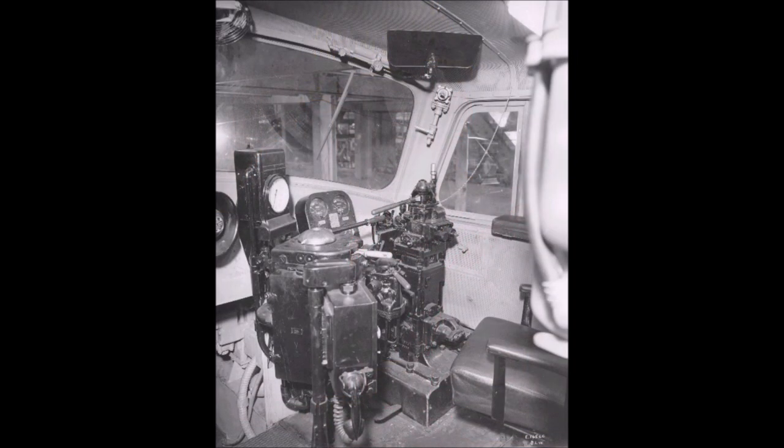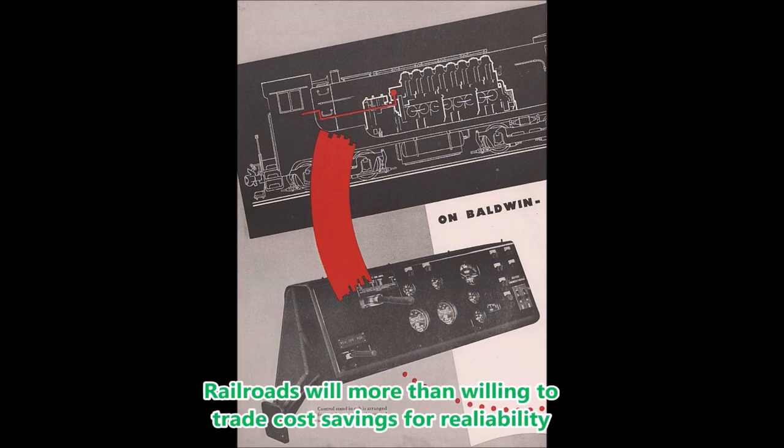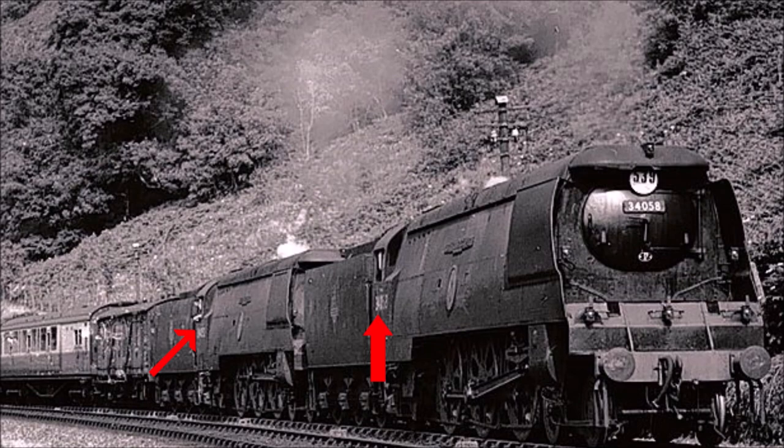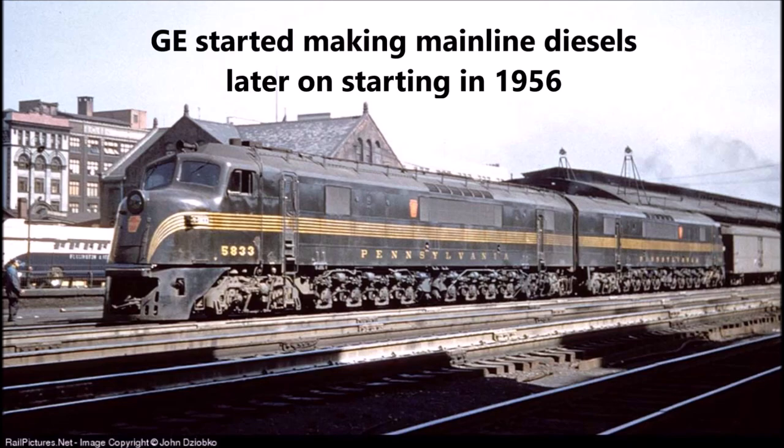If that's not enough, Baldwin also equipped the Centipedes, and future diesels too, with pneumatic throttles, which although reduced costs, meant they could not be lashed together with other builders' diesels for multiple unit operation. This also beats another point of them being diesels, which is having the ability to lash multiple of them together while still being capable of all being controlled simultaneously by just one engineer, even if each is made by a different builder, and not one per unit like with steam locomotives. In other words, everything about the Centipedes was completely outdated and unable to compete with that of other builders such as EMD especially, General Electric, and even Alco.